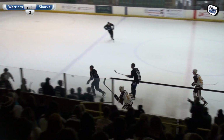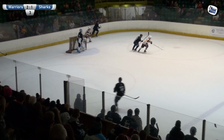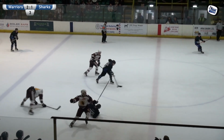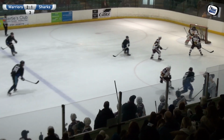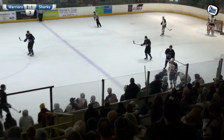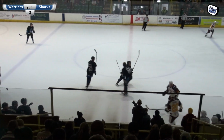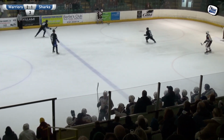And they come forward through Sean Kippen, who dumps it in. And Bentham will pick that up. He makes a good clearance and gets it out. Picked up by a Shark, played it back into the Warriors zone. And the chance here for the Sharks as McBean goes through, but he's got too many defenders round about him and they just outnumber him. And it's in neutral ice again. Sean Kippen brings it back into the Warriors zone.